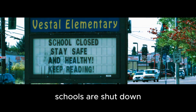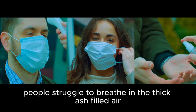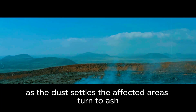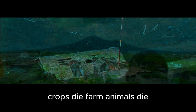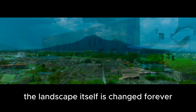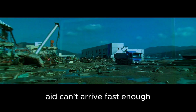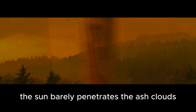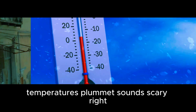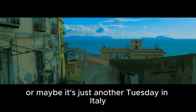Schools are shut down. Essential services grind to a halt. People struggle to breathe in the thick, ash-filled air. As the dust settles, the affected areas turn to ash. Crops die. Farm animals die. The landscape itself is changed forever. While the rest of the world scrambles to send help, aid can't arrive fast enough. Global economies suffer as trade routes are disrupted. Flights are cancelled. The sun barely penetrates the ash clouds. Temperatures plummet. Sounds scary, right? Well, maybe. Or maybe it's just another Tuesday in Italy.